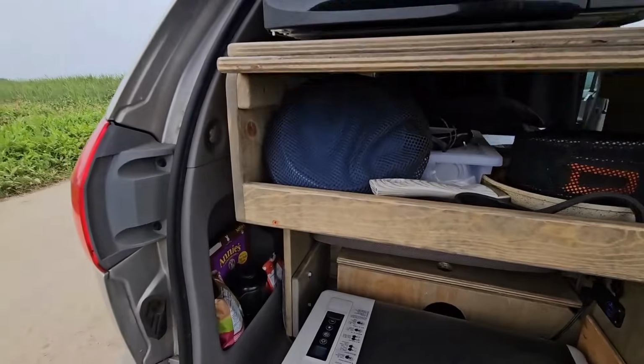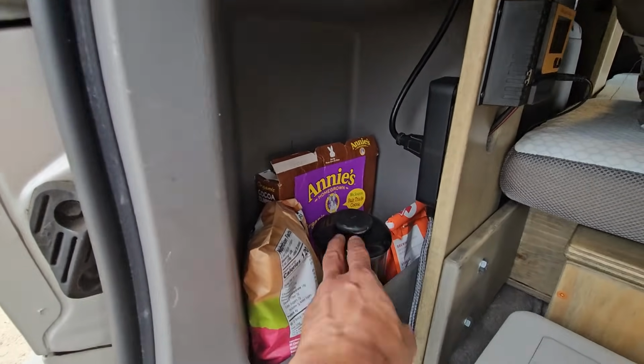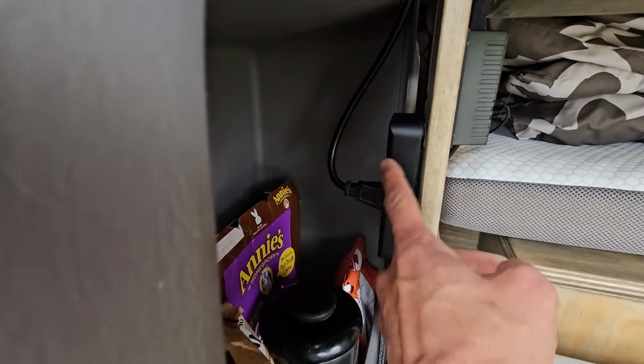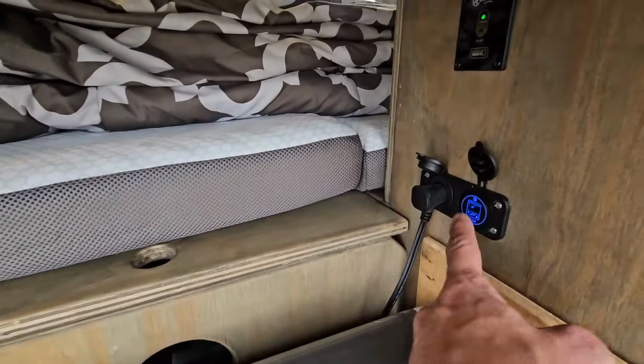I'm gonna start on this side. You could see we have even more storage. I got some food items. I got cereal, coffee, snacks. I got my French press. This is where the microwave is plugging into, the AC outlet. We do have a DC outlet for the fridge, which is right here.